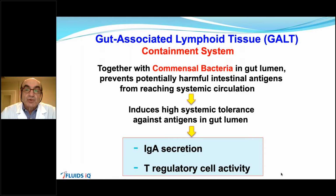And that is one of the reasons why all of that lymphoid tissue I told you a moment ago, the gut-associated lymphoid tissue, also known lovingly as GALT, is a containment system. That immune system sits there, and together with the good bacteria, the commensal bacteria that sit in our gut lumen, is on a moment-by-moment basis preventing potentially harmful intestinal antigens from getting into our systemic circulation. And so it wants to keep the tolerance that we have quite high, so that we don't end up having an immune response to stuff that we really shouldn't be responding to.